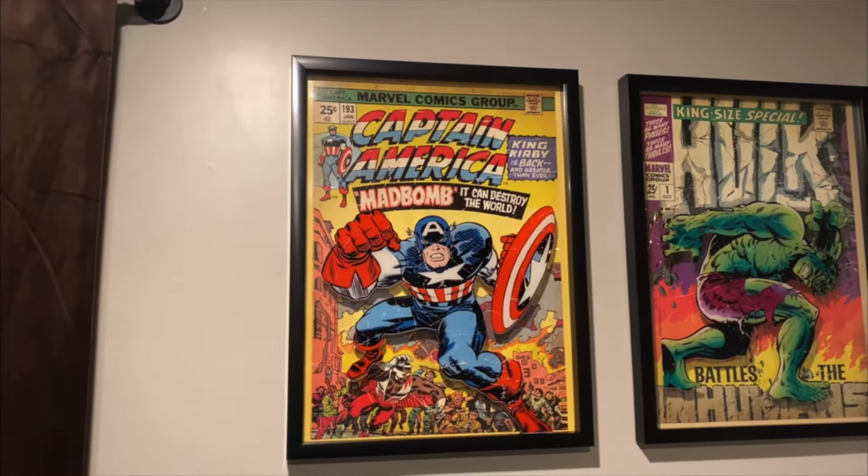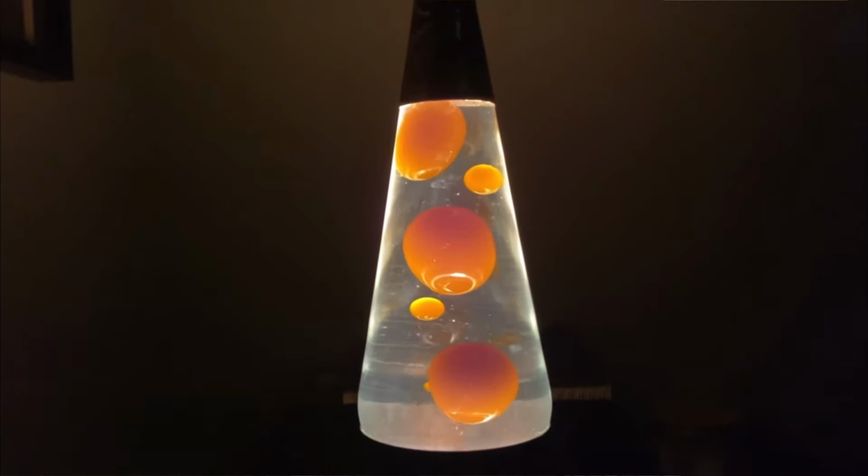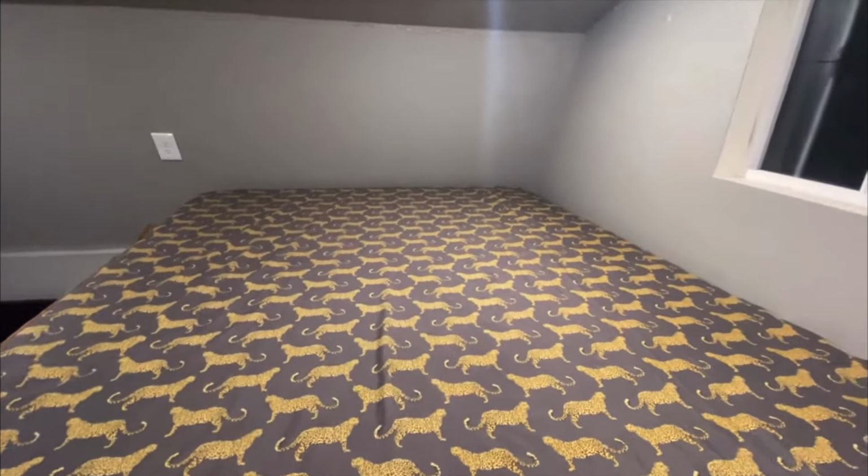So I did get some cool Marvel comic art just because I like that stuff. And it looked a little retro, you know what I mean? Like old posters. And my brother got me a dope lava lamp.